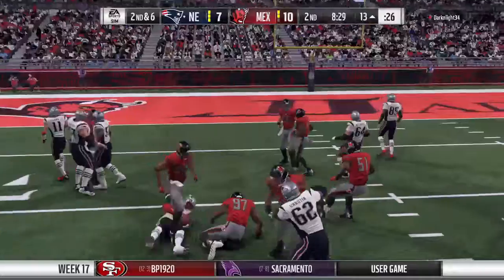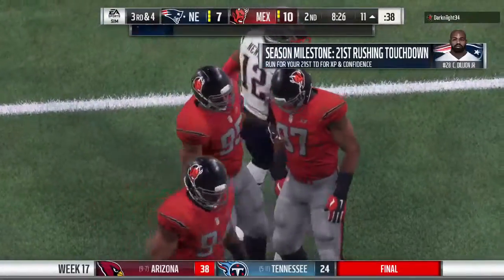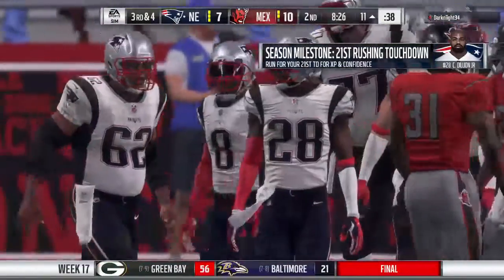They'll run it now out of the gun. And he'll be taken down here at about the 11. 2 yards the gain there, and now they're left with a third and about 4 for a first.